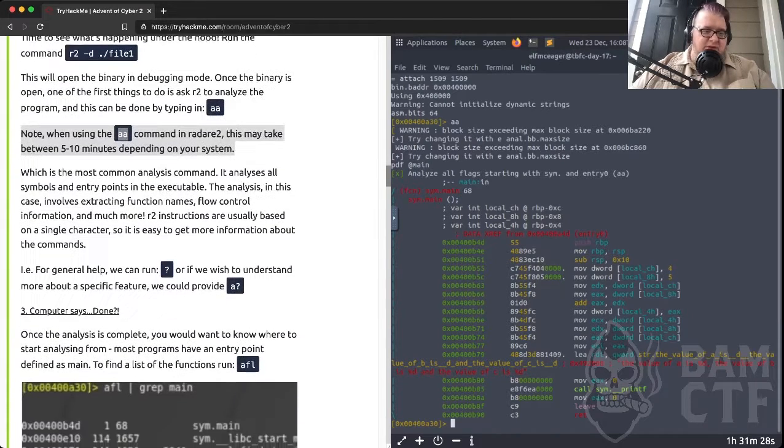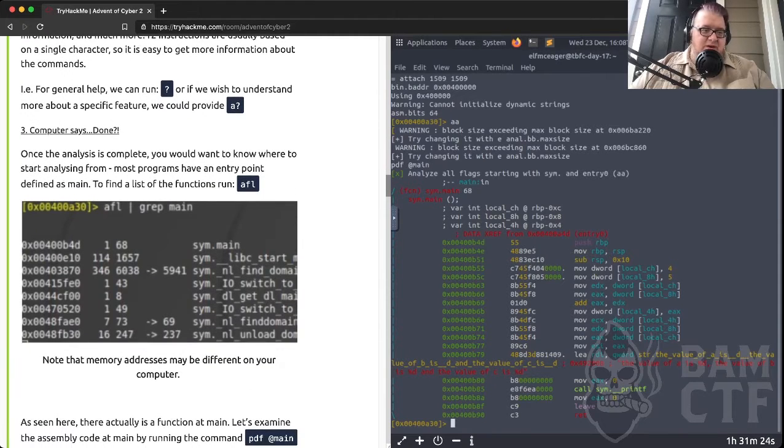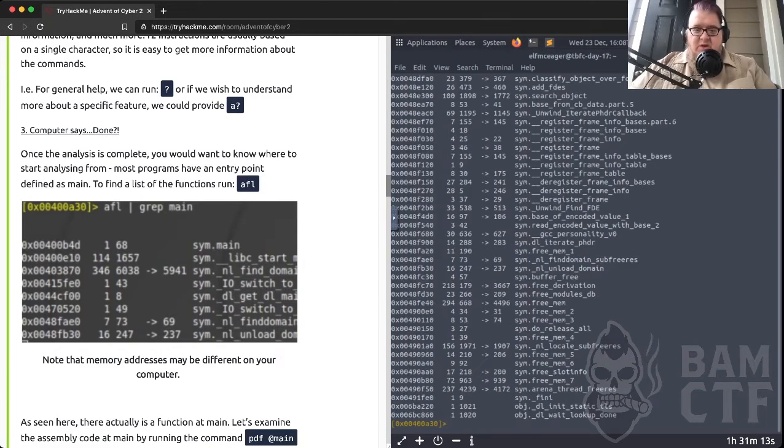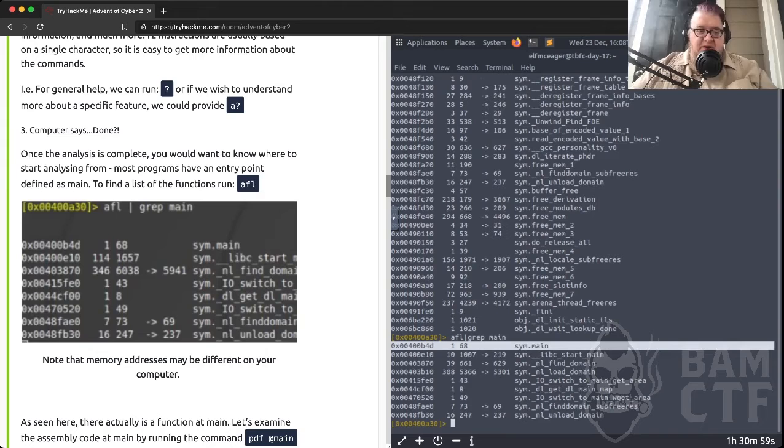So once the analysis is complete, where do you start your analysis from? You can find a list of functions with the afl command. So we can run that here and see there's a list of functions, but specifically we're looking for main. All right, and here is the main function. So what we're looking for is the entry point.